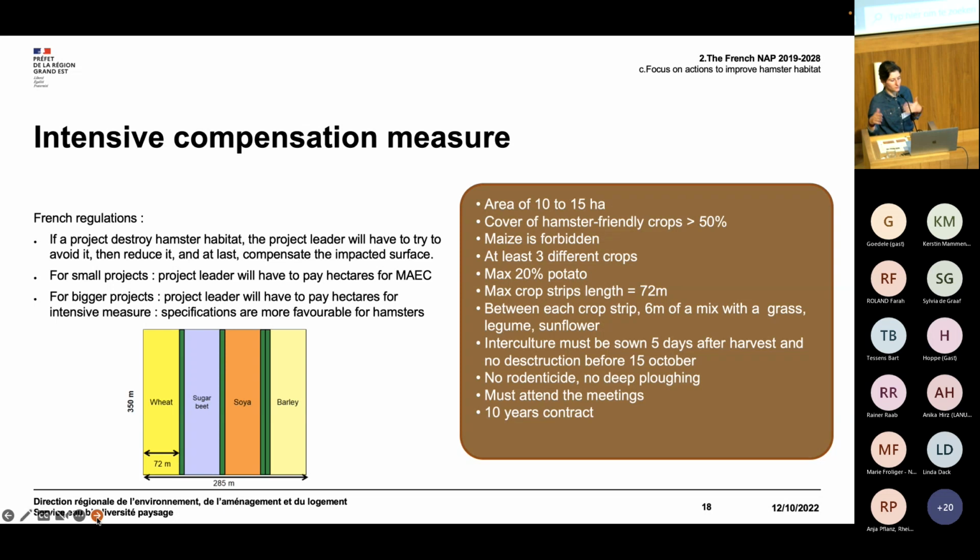So that's quite new right now. So we don't know yet if it's really effective. We hope so. And what we can see at this time is that it's difficult to maintain the strip, because we always do the same culture, and other plants which are not favorable for the farmers are coming in this strip. Maybe we will need more knowledge and techniques to have a better management of this strip. That will come. And it's a 10 years contract at least. Okay.